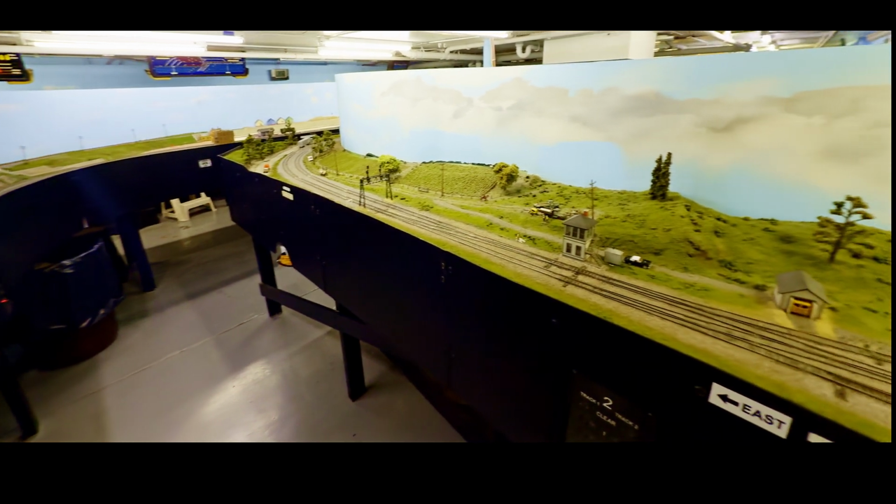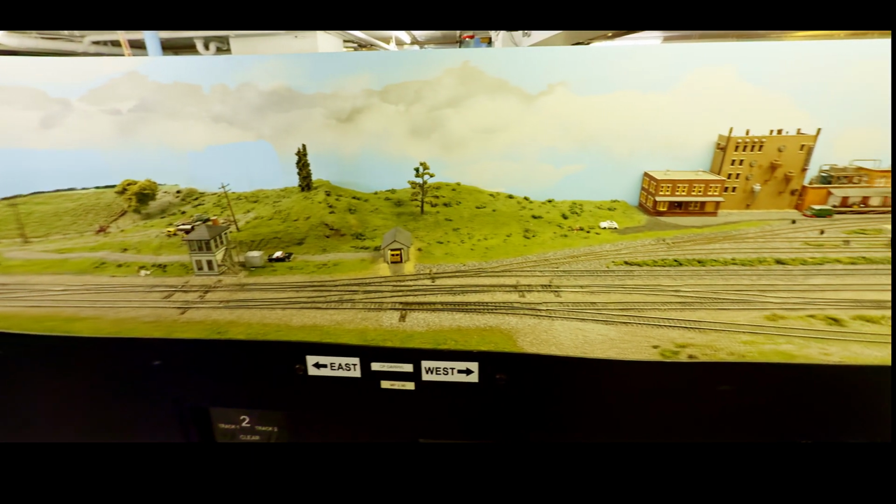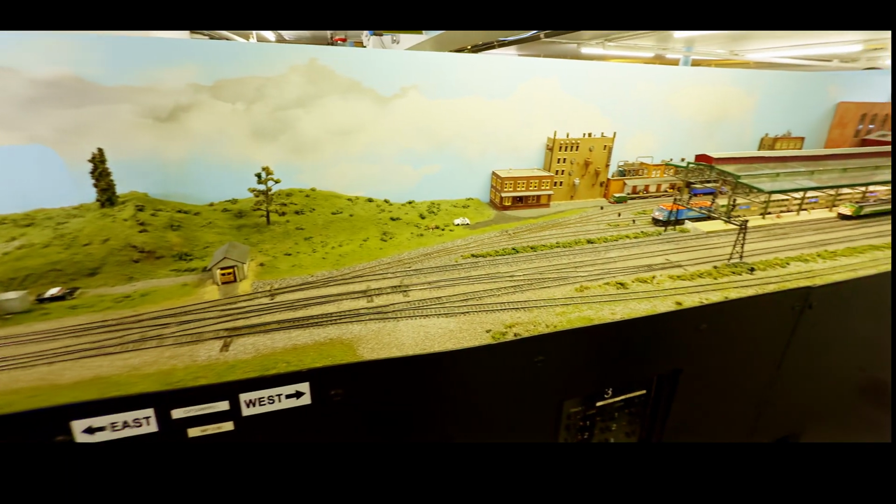The Elmhurst Model Railroad Club was founded in 1969. The original location was actually across the railroad tracks from where we are today. We have 3 operating layouts. One is HO scale, which is the most common scale in the hobby right now.